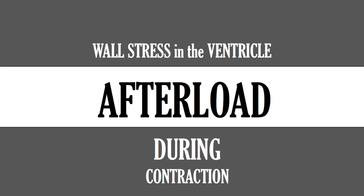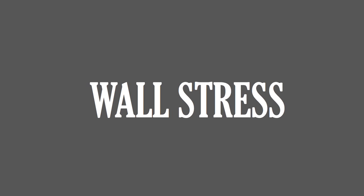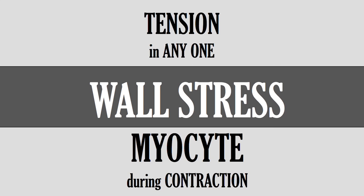What is afterload? Okay, so afterload is defined as the wall stress in the ventricle during contraction. Which kind of begs the question, what is wall stress? Yeah, what is wall stress? So we know that when the muscle is contracting, there is a certain amount of force or tension in the muscle cell. So wall stress, quite simply, can be thought of as the tension in any one myocyte or muscle cell during contraction, and it is that simple.